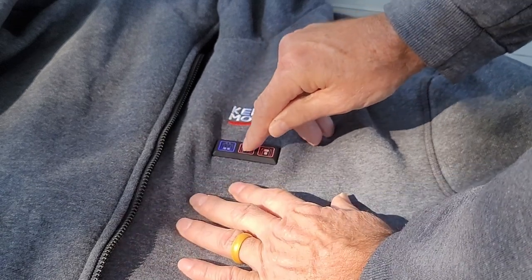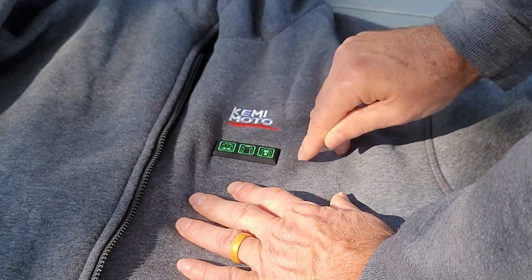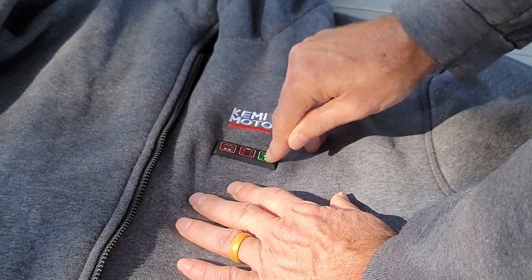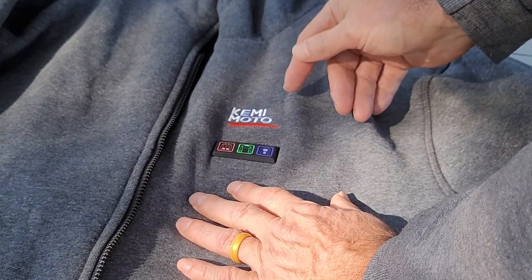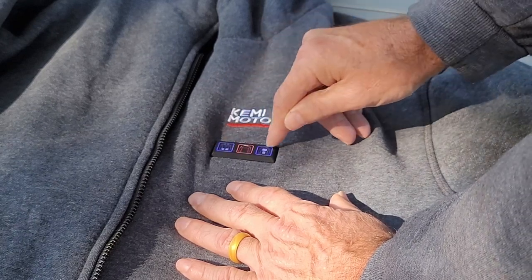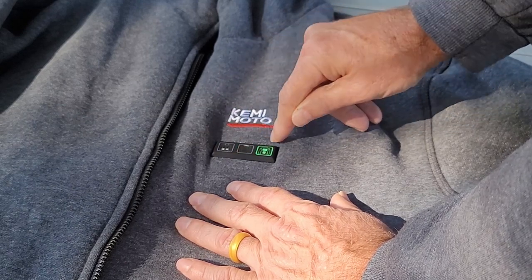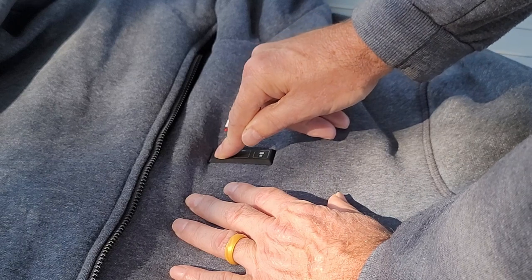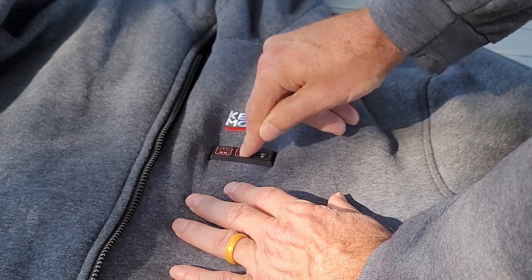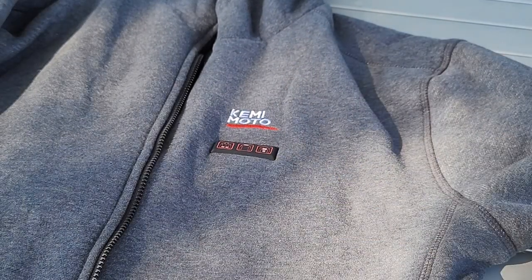And you can adjust it to medium, low, high. Or you can mix it up wherever you need the warmth. Very simple to use. If you want to turn it off, push and hold, push and hold, push and hold. You want to turn it on, push and hold, push and hold. That's pretty much the simple operation of it.